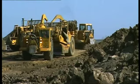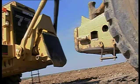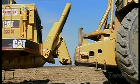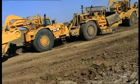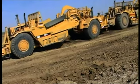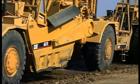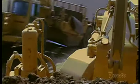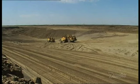When digging conditions are too difficult for a single scraper, the 657E buddies up with another machine in what is known as a push-pull operation. The scrapers simply hook up and, believe it or not, one pushes while the other pulls. You come to the job in the morning, you come back in the afternoon, and the landscape has totally changed. It's absolutely fun.